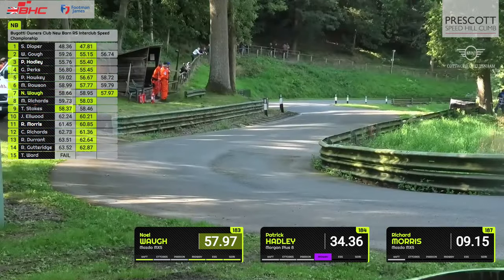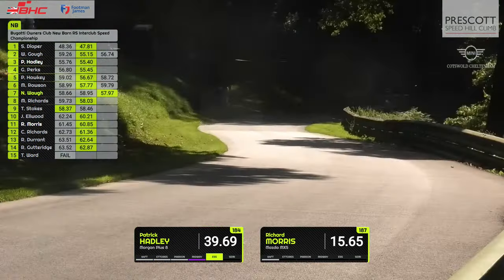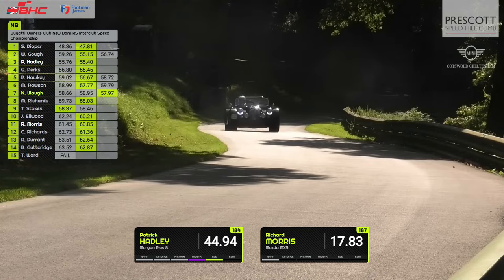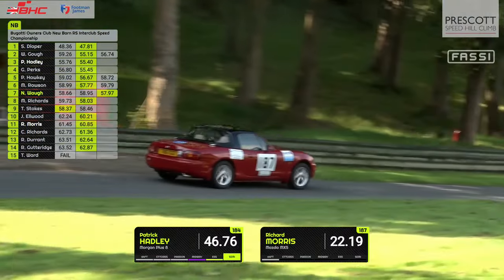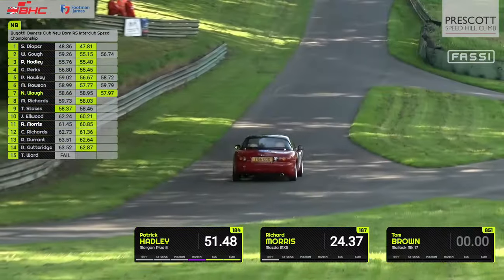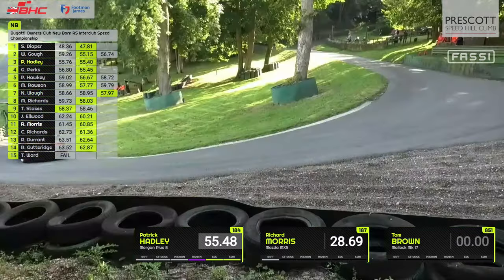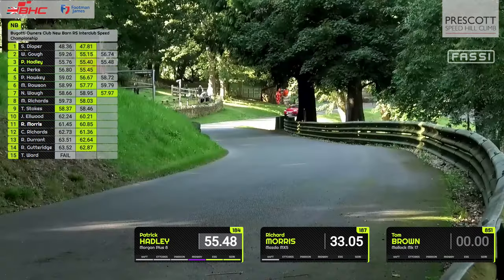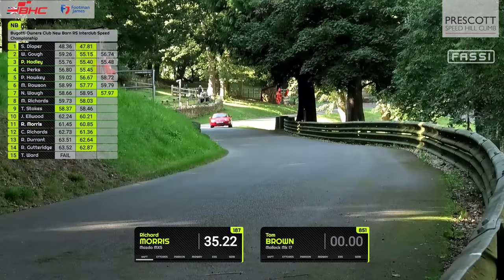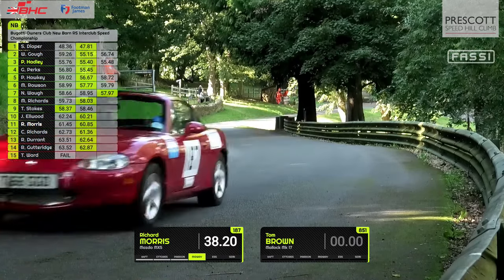So this is running the V8 Rover engine, 3.9 litre, a car he absolutely loves. It's his sixth Morgan, after our chat this morning. He had a Porsche and he said, this is way too complicated for me. Give me something simple where I can actually fix it myself. He's already going through the finish straight. It's going to be a time of 55.48 for Patrick. So, Patrick went back to the Morgan, got a nice V8 in it. Really nothing modified about it. It is what it is.